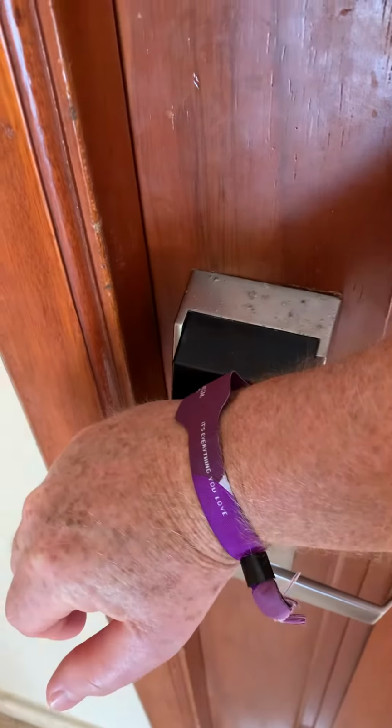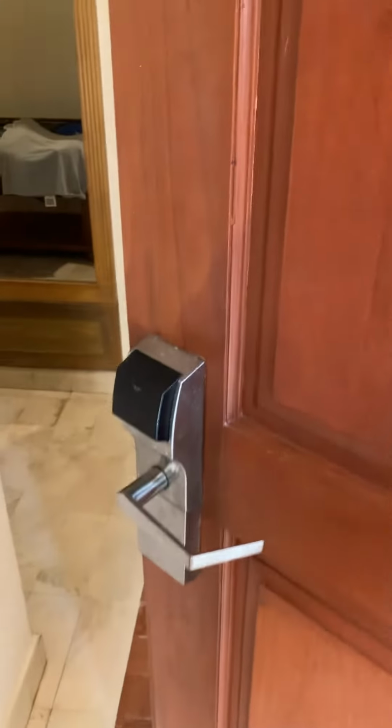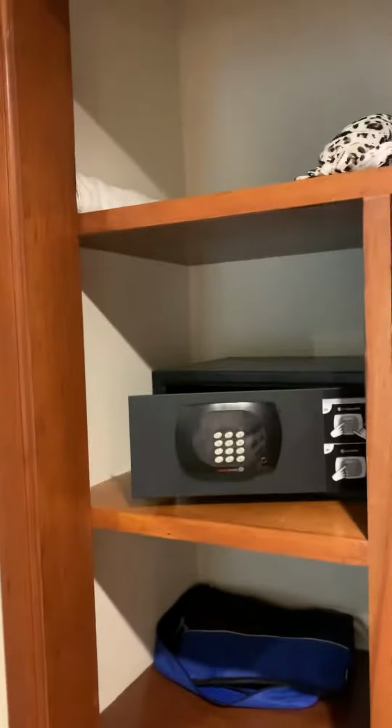They do have these little armbands that open your doors. No keys are required anymore. As we come in, there is a closet. All kinds of hangers as usual. We got a safe, some shelving here.